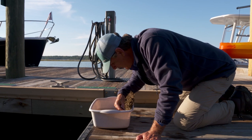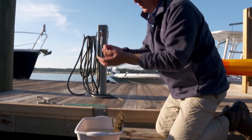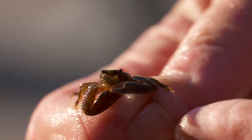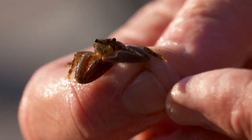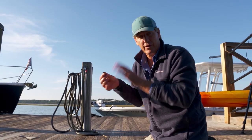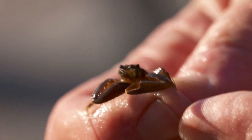Yep, there he is right here. And this is a cool one. This is one of the porcelain crabs. Porcelain crabs are really flattened. They have great big claws, but the claws are very flattened laterally. So they look a lot bigger from the top than they are from the side. They're very, very skinny, and that's because they hide under structure.